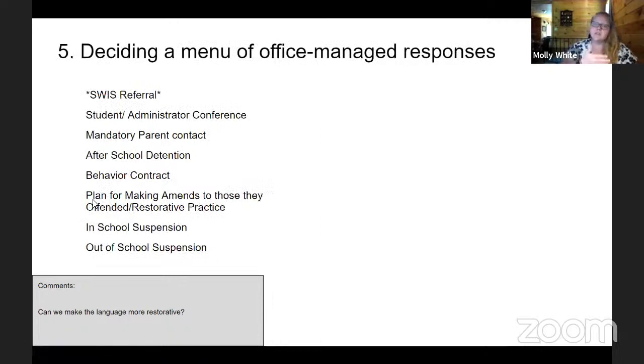And on the next slide, just like we did with classroom behaviors, we would encourage you to level set on office managed responses. So when a behavior escalates to that need for the office to manage it, what is the expectation? Anybody in the office should know what that expectation is, again, for consistency's sake, so students know what to expect when their behavior reaches the level of an office managed referral. And just like before, we would encourage you to take a look at the language and infuse some restorative language into this.